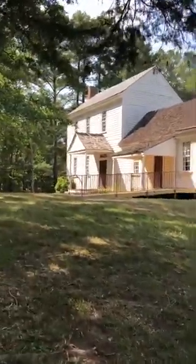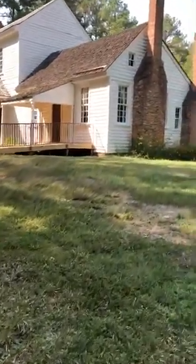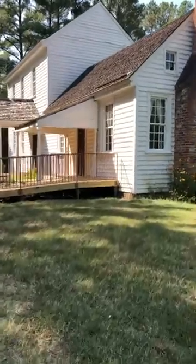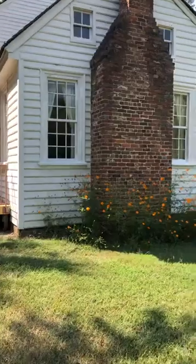So now I'm going to show you some of the other stuff that's still remaining here at Stagville. There are a few interesting structures and some stories that I've heard about this place, so I kind of want to go through those with you. We're going to walk around to the back of the house.